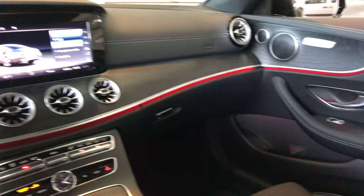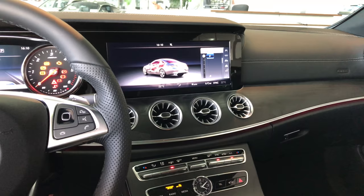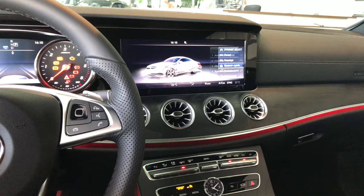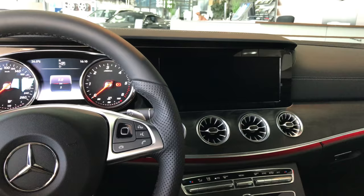Oh, that's really nice. And this is cool when it comes to nighttime, because you can turn it off, or brighten it up. And so many options here, so many options. I'm gonna leave it on this and turn off the infotainment because the car is not hooked to the battery. So turn off the control and turn off the infotainment.